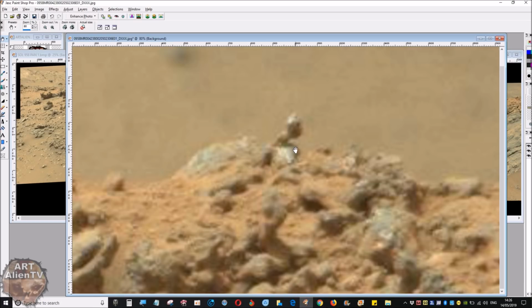But we've got a very square, little block-shaped object here, which is quite bright, and this sort of person-looking thing seems to be leaning on this block and looking over to the right here. Okay, so there's that. Let's minimize that.